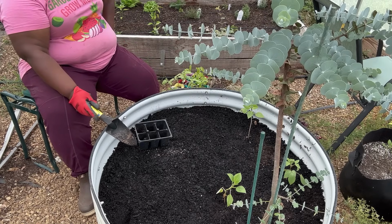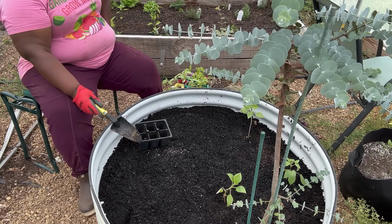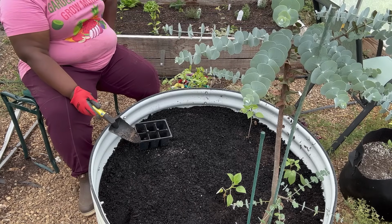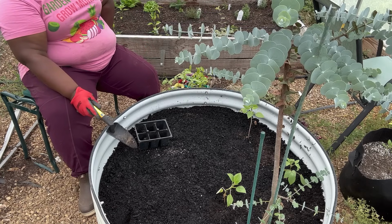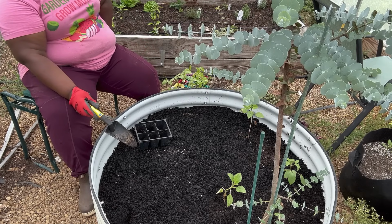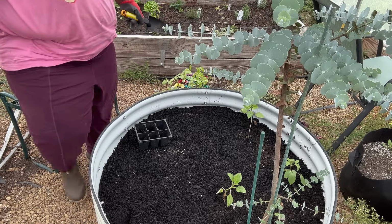And then I think I'm going to do zinnias as well. Remember I told you I had a tray of zinnias and sunflowers. So I think I'm going to do probably the rest with some zinnias, and then maybe pop a basil plant in there or something like that. So let me get to planting and I'll show you what I did.